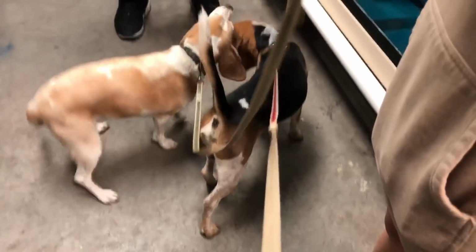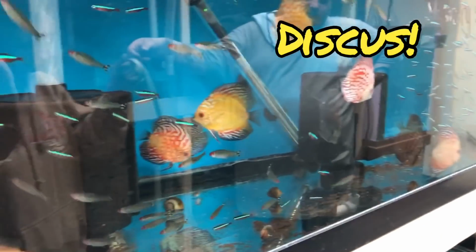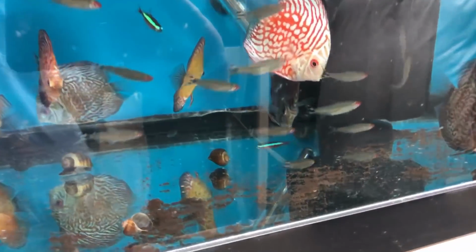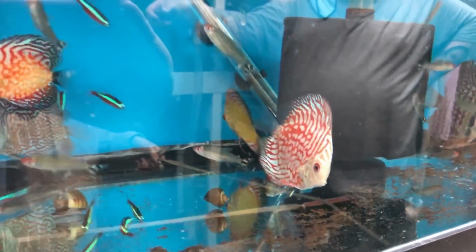Cardinals and Rummy-Nose Tetras, in with the Discus. Those are ones that are normally kept together. And then there's some new corydoras down on the bottom that I got. I don't remember the name. I got to write it on there. Rummy-Nose are cute, huh? They make the Discus feel comfortable and then they don't hide.